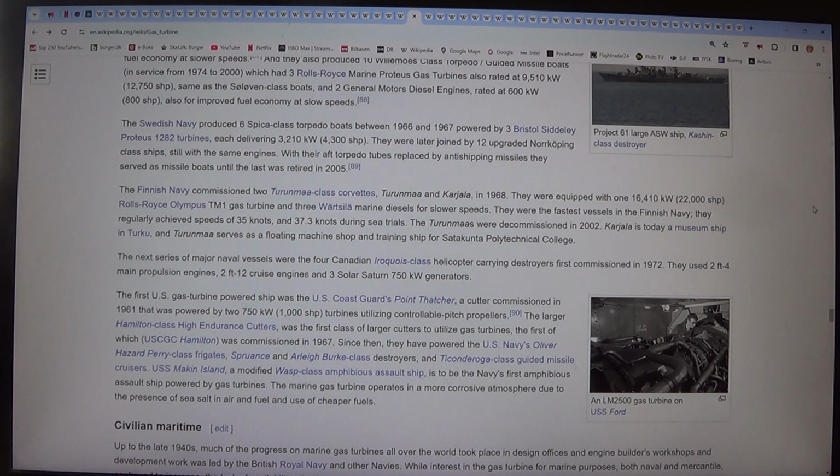The Finnish Navy commissioned 2 Turunmaa-class corvettes, Turunmaa and Karjala, in 1968. They were equipped with one 16,410 kilowatts, 22,000 shp, Rolls-Royce Olympus TM1 gas turbine and 3 Wärtsilä marine diesels for slower speeds. They were the fastest vessels in the Finnish Navy. They regularly achieved speeds of 35 knots, and 37.3 knots during sea trials. The Turunmaas were decommissioned in 2002.